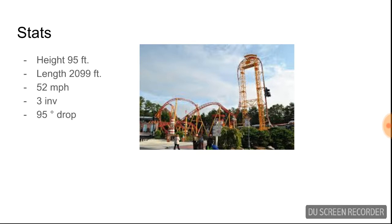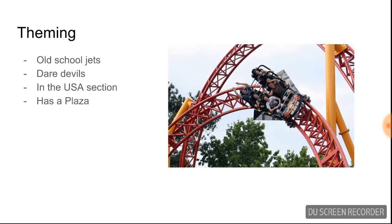Okay, so let's get to the theming. Okay, so the theming now, I believe this is themed like old school, like a jet race or something, maybe from like the 40s or 50s, but I'm not sure. I didn't really pay too much attention to the theming, but that's what I found on the internet. It's kind of old school jets, I guess. It's themed like Daredevils too, people that are thrill seekers, and people that want adrenaline rushes.